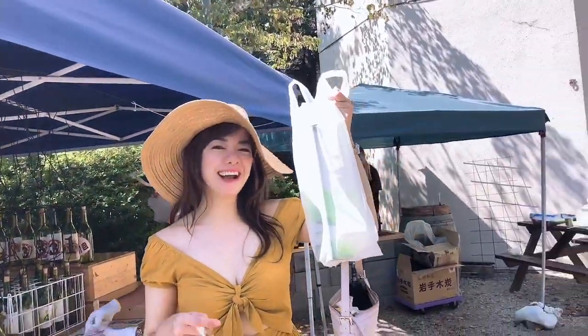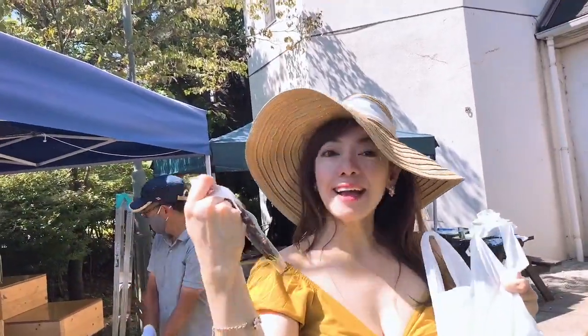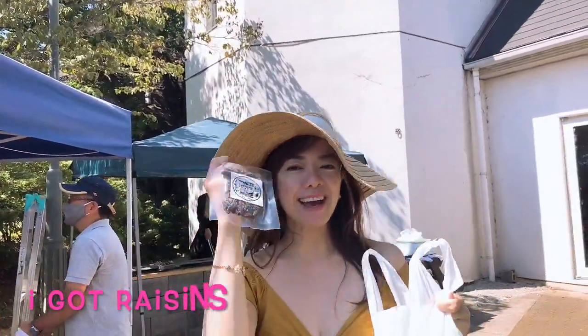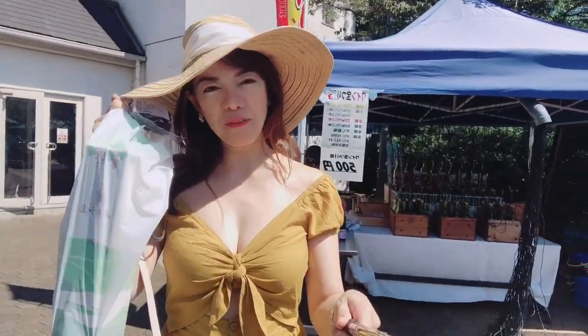Hindi pala wine yun sa akin. And I got this one. Pulutan. It's a dried grapes. Or we call it raisin. It cost only 500 per string.